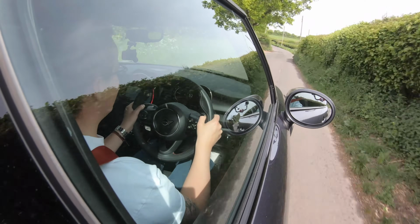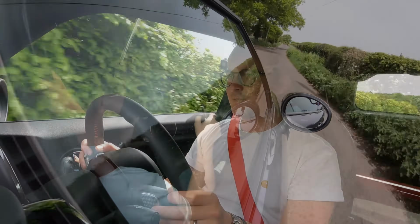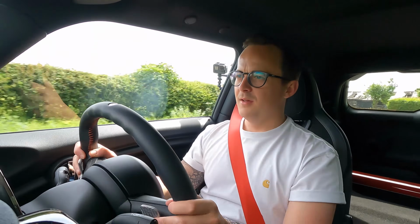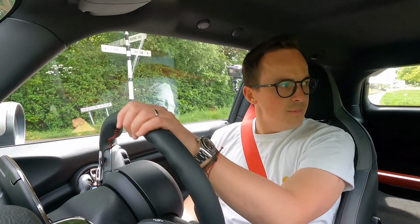The coilovers, considering they're on the hardest setting and I am on the worst road that I know around these parts, I think if anything the ride is better, and this is on the hardest setting, so the ride is better than they come stock, and this is on the firmest. But the major difference for me is the grip. The grip is just massively improved.